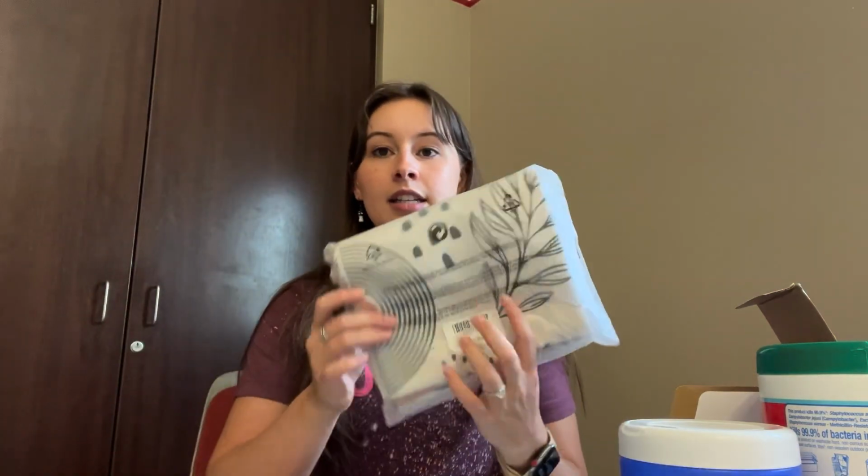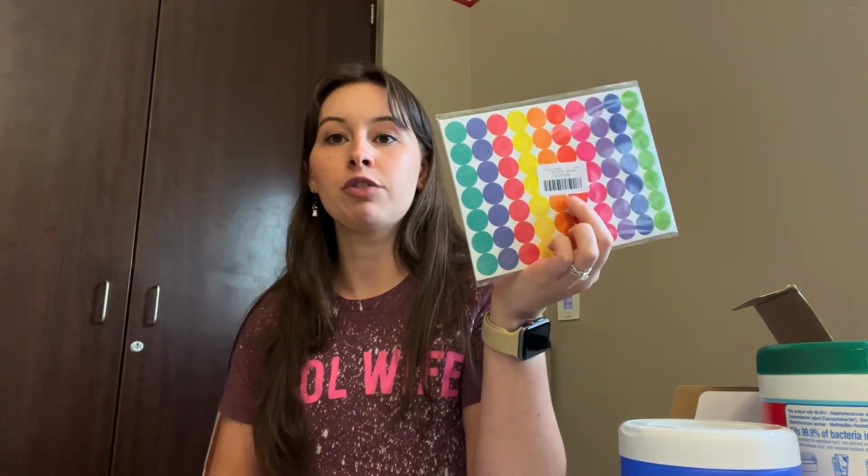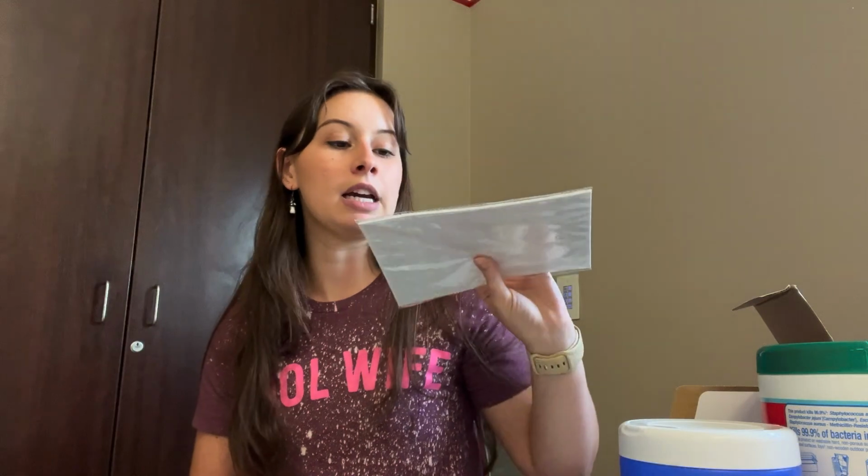And I got this little window cover for my door. Some colorful sticker dot things because this is gonna make organizing things a lot easier. And I have a few ideas for them in terms of test review and test prep. So I'm excited to see if that works.